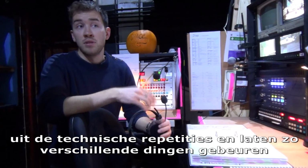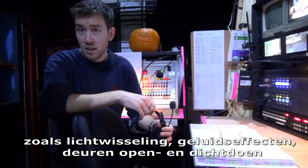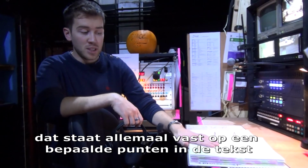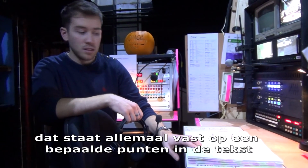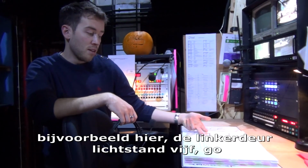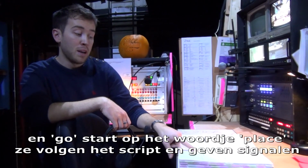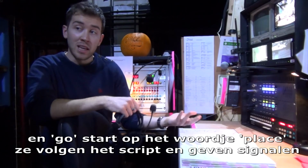For different things to happen, so lighting cues, sound effects, the doors opening and closing, that's all cued to specific points in the script. On this lyric, this happened. So they'll say, for example, here, you have stage left doors in LXQ5, go, and the go happens on the word play, so they're following the script and giving the cues.